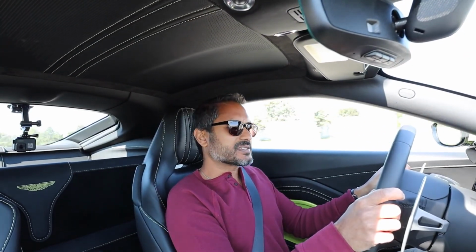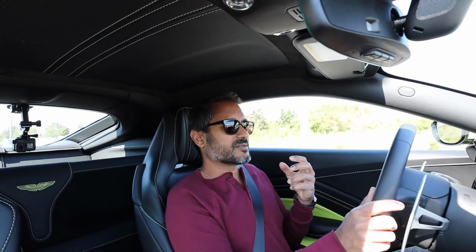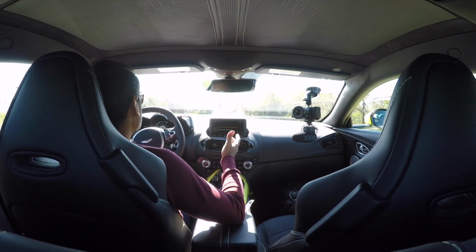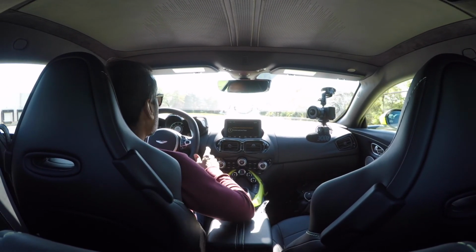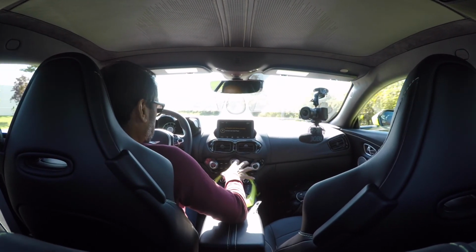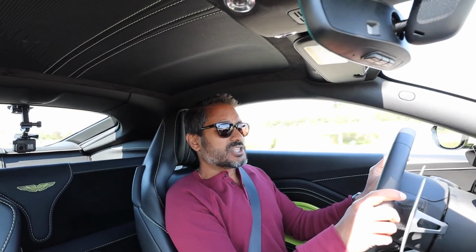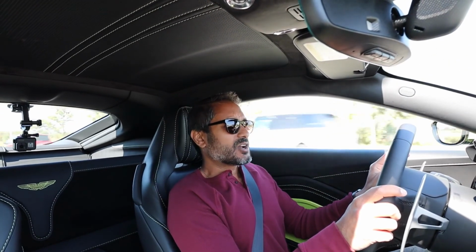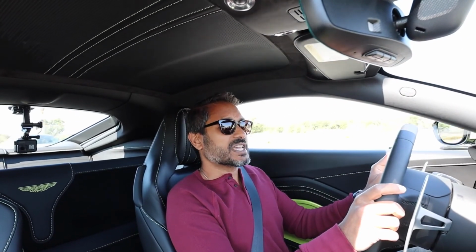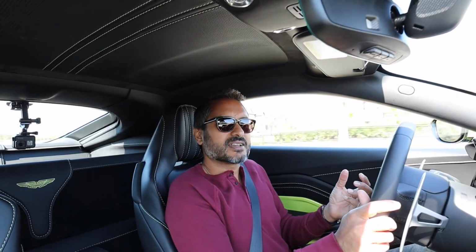And then you have the gearbox. Now, when I spoke with the Aston Martin rep and the ambassador for this car, the number one question that I had is, why put a single clutch gearbox in a car like this? For me, if you look at what the competitors for this car are, that would be something along the lines of a Porsche GTS or an Audi R8, or even, I would say, a cousin, which is the Mercedes AMG GT. They all have twin clutch gearboxes, which make the shifts lightning fast.